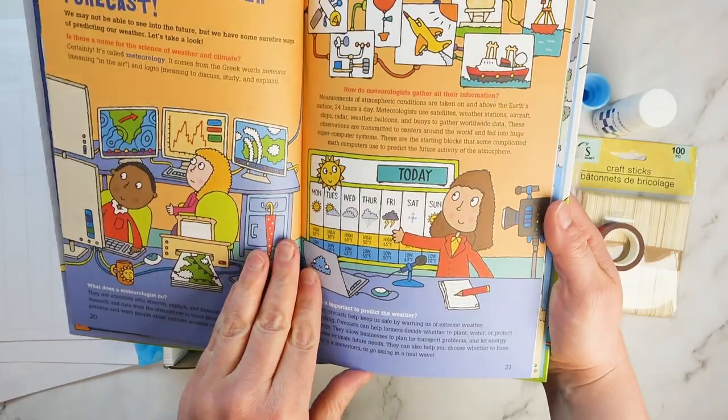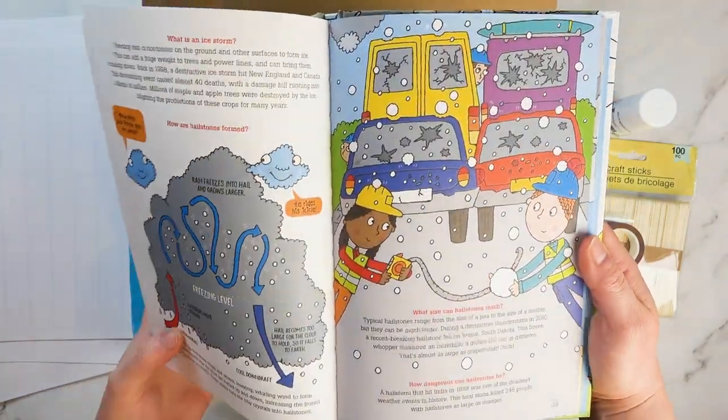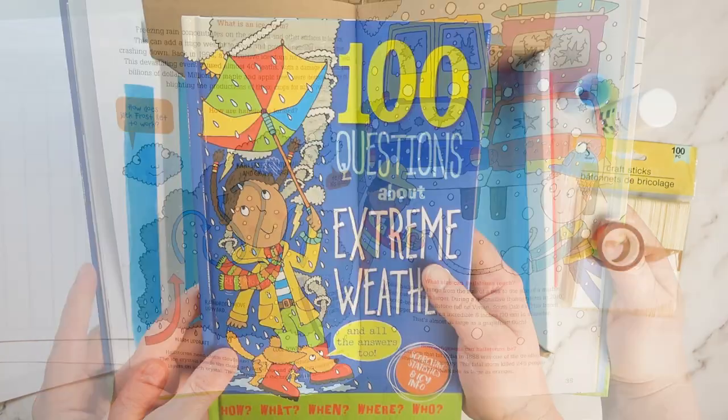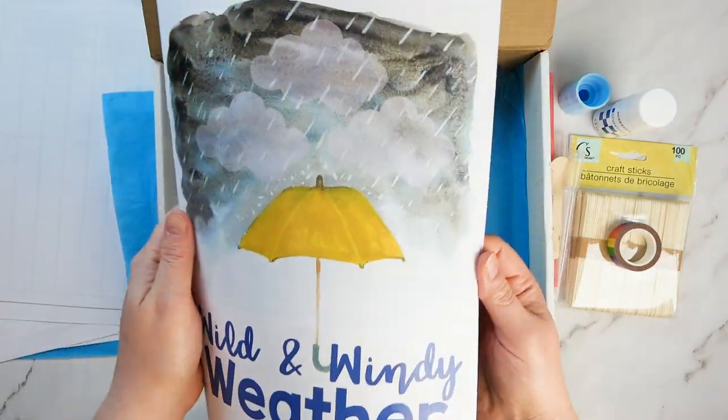Water safety, weather forecasts, all about driving in the snow. So there's that. Let me get the other booklet. So here is the booklet.